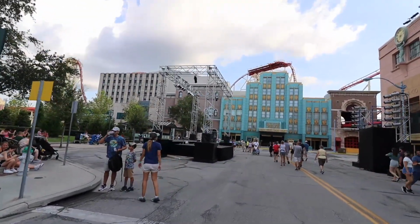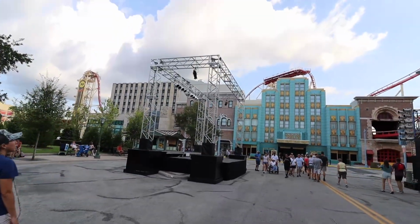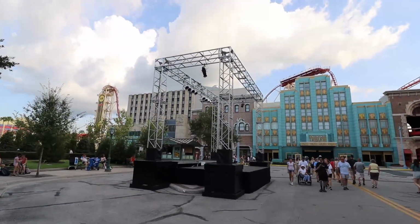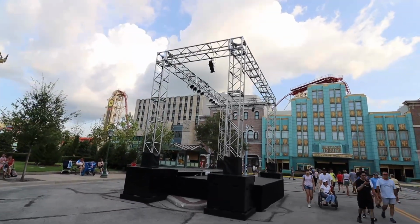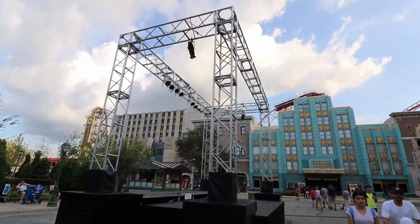One of my favorite days of Halloween Horror Nights preparation is coming out here. When they put the food booths out, they actually take the menus out and put them up, and you come out here and you can see what's going to be on the menus when they announce the menus for Halloween Horror Nights. So this is one of the stages that has been built, and this was not here on Sunday.